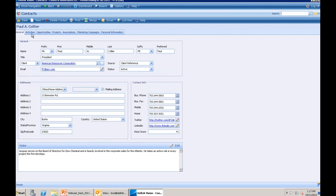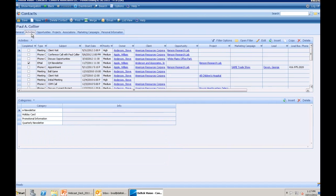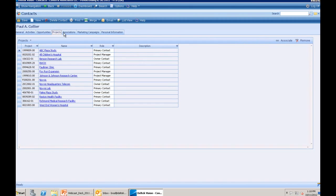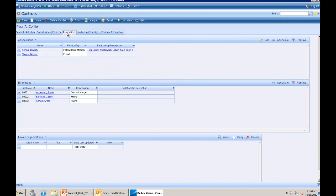What I'd like to do is jump over to Activities, and now you can see in the Activities grid here all of the different phone calls and meetings and emails and everything else that we've done with Paul in the past, to see, independent of the actual opportunity or the project, what was the last touch point we've had with Paul altogether. On the next tab, I can see here all the opportunities that we've worked with Paul in the past. Here are all the projects that we've had with Paul, and the other associations that we have as well, including who are the employees that I have within my company that are associated with him.